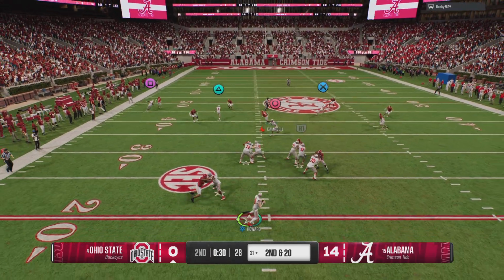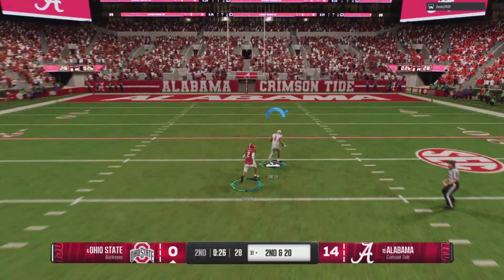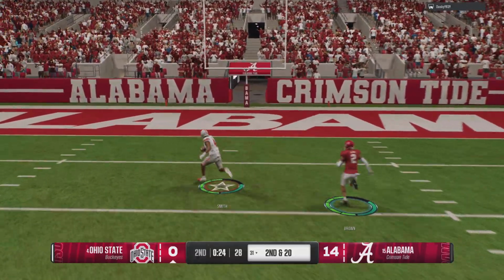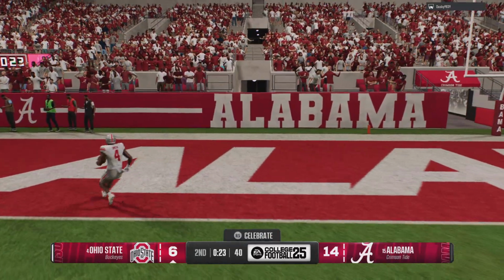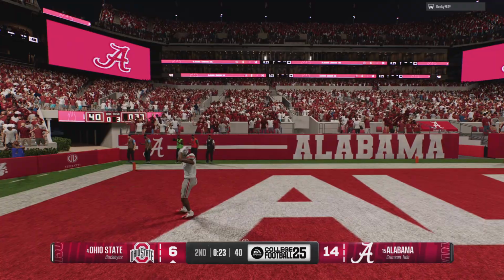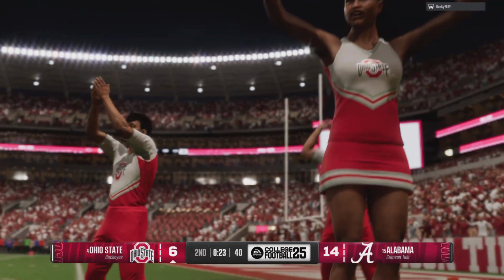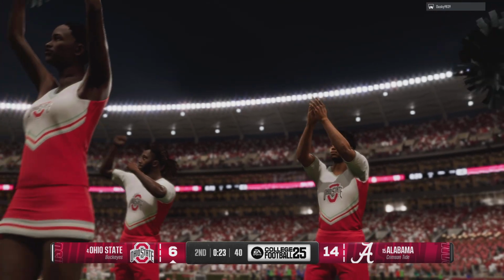Looking to throw on second down. Oh, he's going to try to get it all here. And he reels it in inside the 30. Flying down the left side. And he'll take it all the way. They couldn't bring him down. Touchdown, Ohio State. And a really nice job by the quarterback.